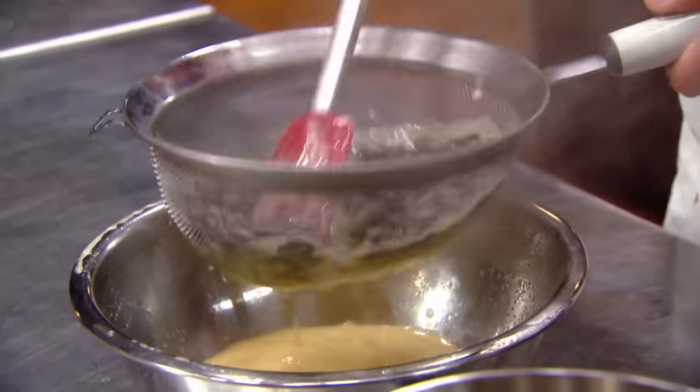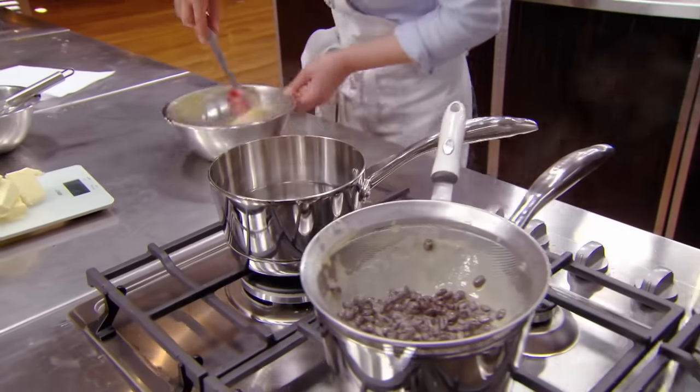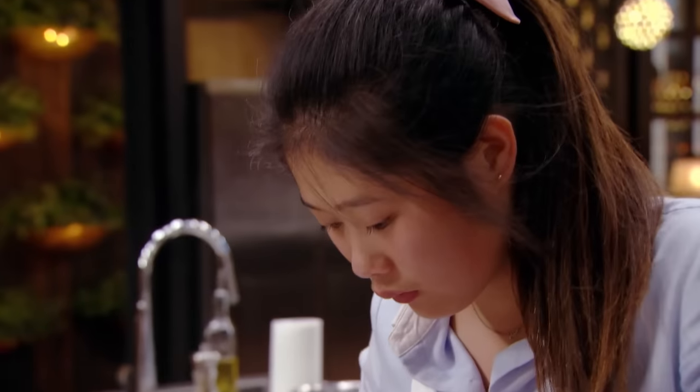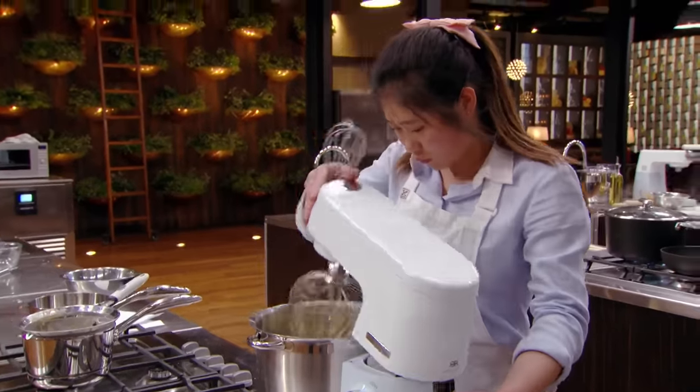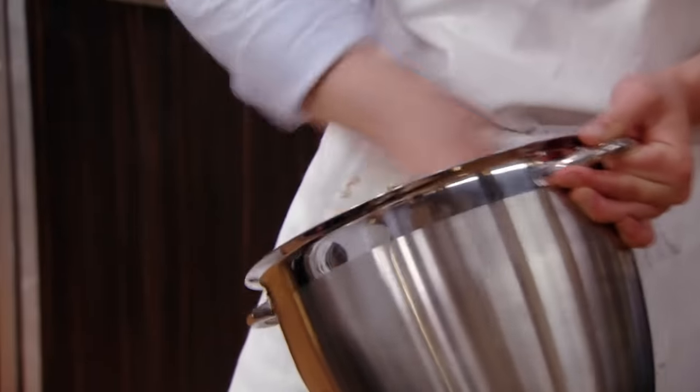I'm making my French coffee buttercream. I'm making an anglaise, and then I'm going to cool that down, whip it up, and add the butter, and that'll be the base of my French buttercream. Are you sure you don't need to put more coffee? More coffee? No, later. You don't want it to overpower.